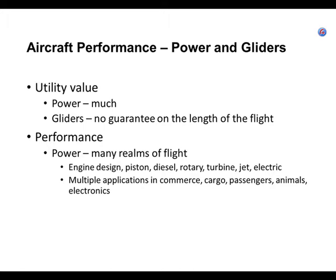In terms of commercial applications, that is commerce, business, getting the best utility value from a power plane, there are a whole wide range of applications that have value if you have a power plane.